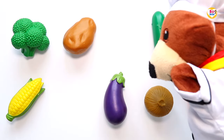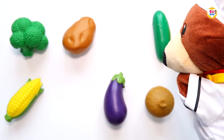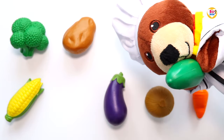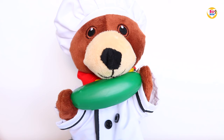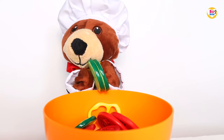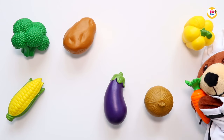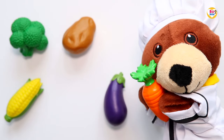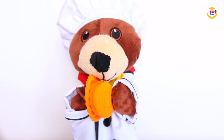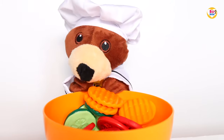Juicy. What's next? Which one? A cucumber. Cucumber. Chop, chop, chop. Cucumber slices. Add it to the bowl. Last one. It's going to be a carrot. Carrot. Chop, chop, chop. Crunchy carrots. Let's add that to the salad. In you go.